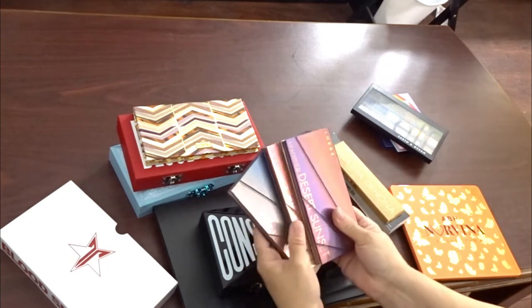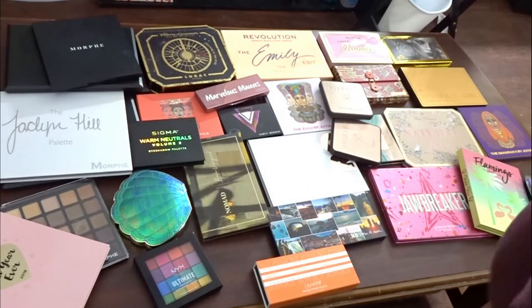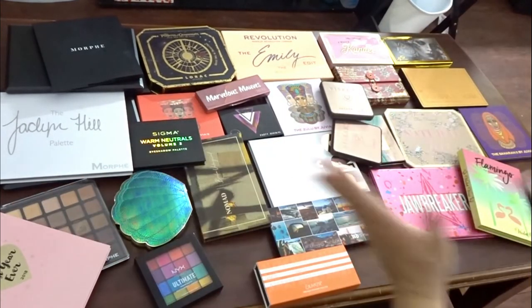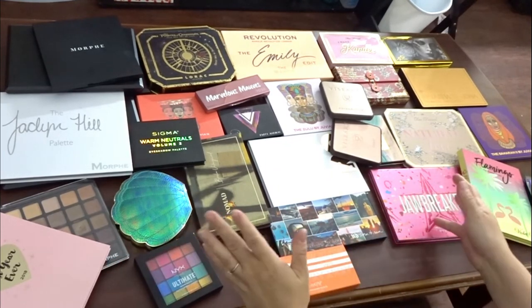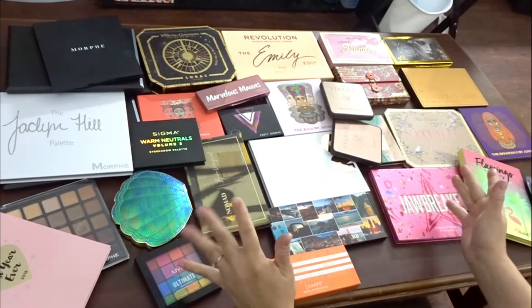But yeah, I think I'm gonna go ahead and keep these palettes because these palettes are really, really pretty. Okay, so I have done away with the first round and here is the last of my eyeshadow palettes. Not even my singles, not even my face palettes, but my eyeshadow palettes. I don't know where to start.